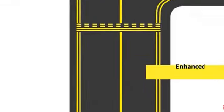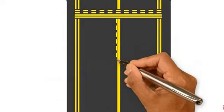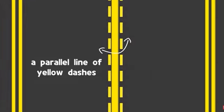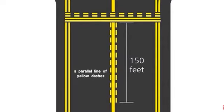The enhanced taxiway centerline marking provides additional visual cues to alert pilots of an upcoming runway holding position marking in order to minimize the potential for runway incursions. This centerline marking consists of a parallel line of yellow dashes on either side of the normal taxiway centerline. The taxiway centerlines are generally enhanced for a maximum of 150 feet prior to a runway holding position marking.